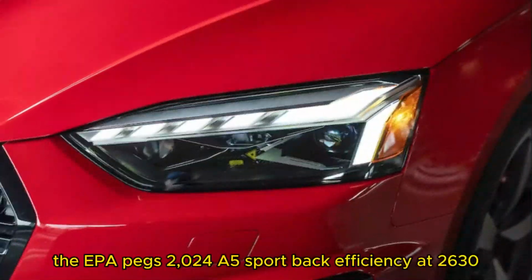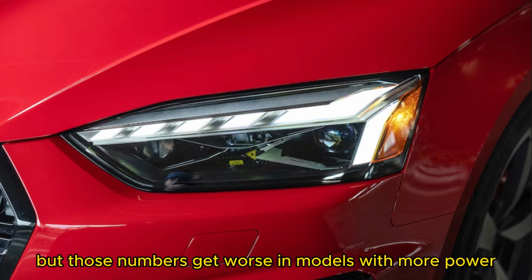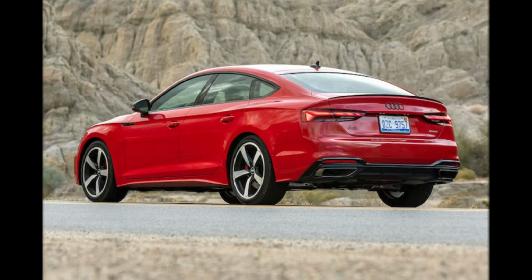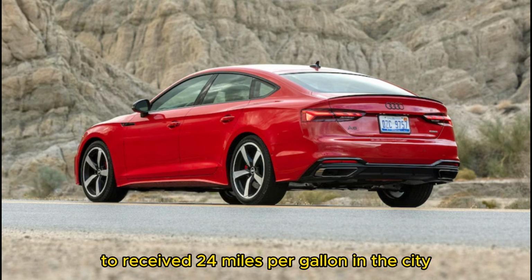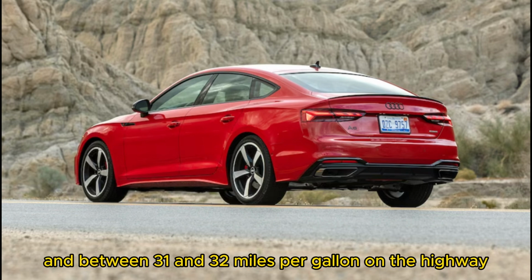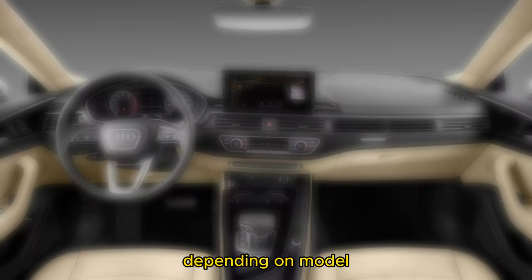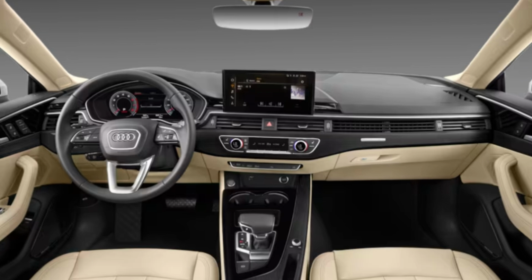The EPA pegs 2024 A5 Sportback efficiency at 26/35 miles per gallon city/highway, but those numbers get worse in models with more power. Last year's Coupe, Sportback S-Line, and Cabriolet received 24 miles per gallon in the city and between 31 and 32 miles per gallon on the highway, depending on model. This year's numbers should be about the same.